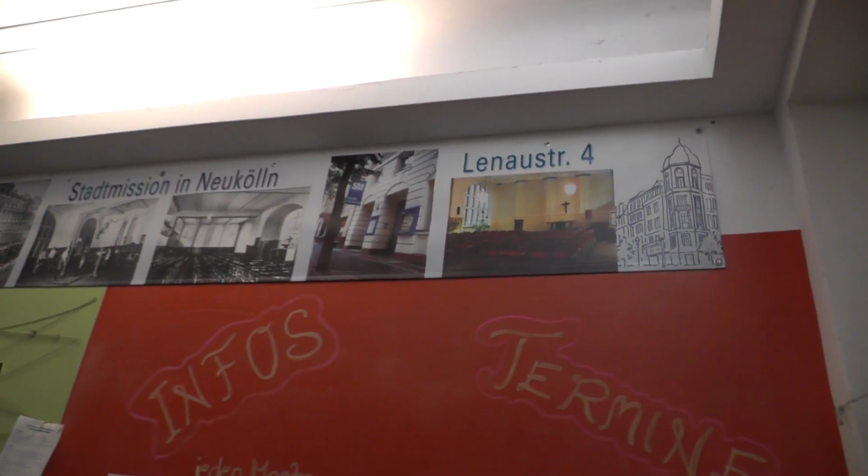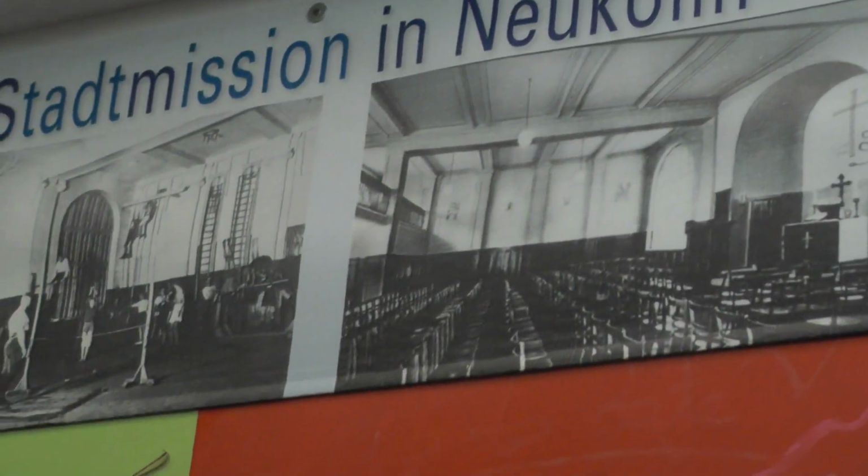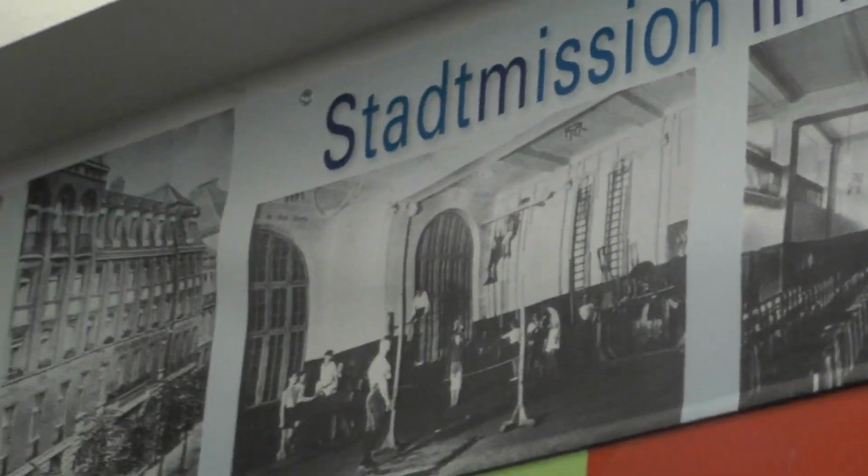Now, from these old photos, you can see this house was built in 1913 by the city mission, the Stadtmission. In the first one, on the left-hand side, you can see the big hall I just showed you as a gym, young guys doing exercises in there. Later on, it's a church, as you can see there. And today we're using it for events.